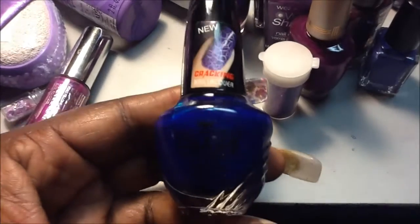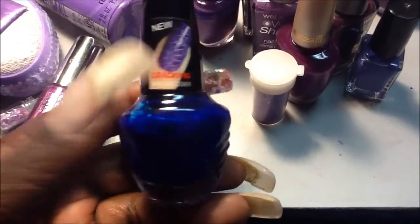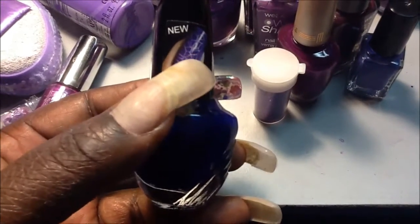This one, and this is a crackle polish. It's showing up kind of blue here, but this is what it looks like right here.